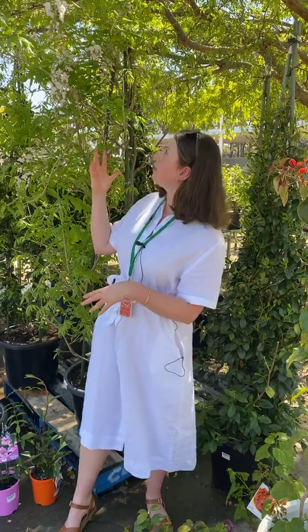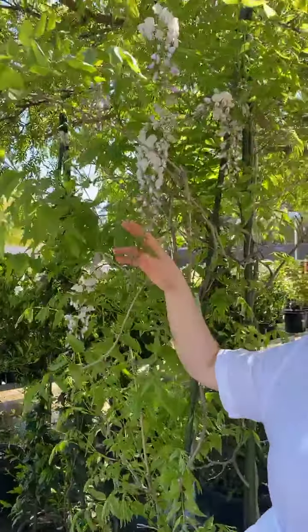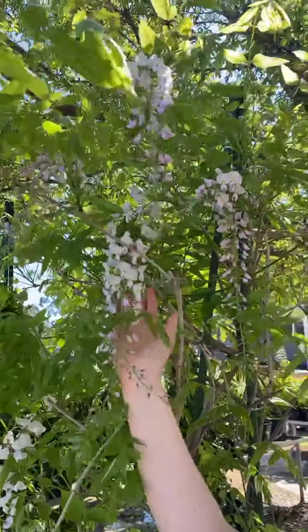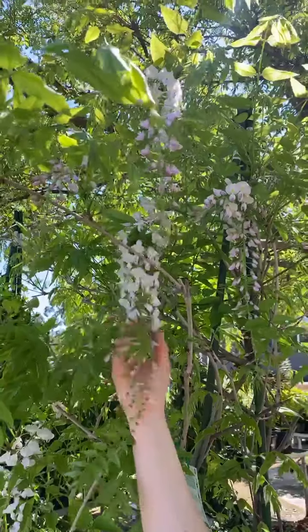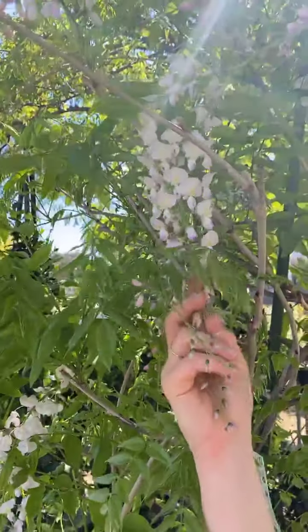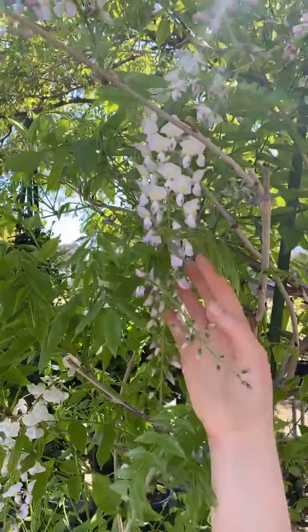So obviously around us we have the lovely Wisteria. It's a deciduous climber. It obviously grows quite big. It usually flowers about late spring, but it's a little bit earlier this year because of the warm weather. But it's got these lovely pendulous flowers and they have a nice light fragrance. So really lovely. This is our pink one.